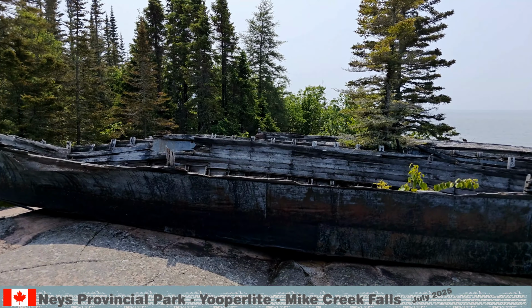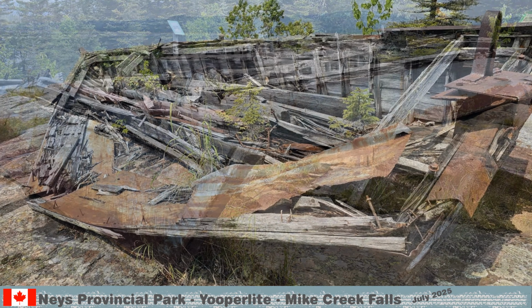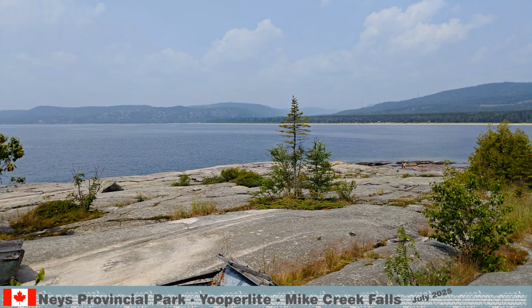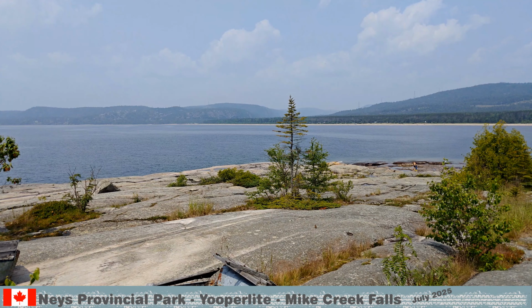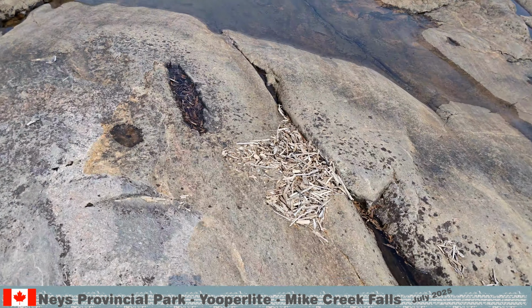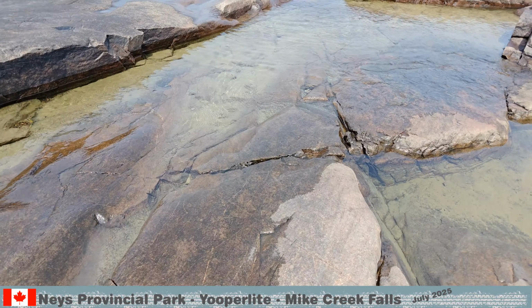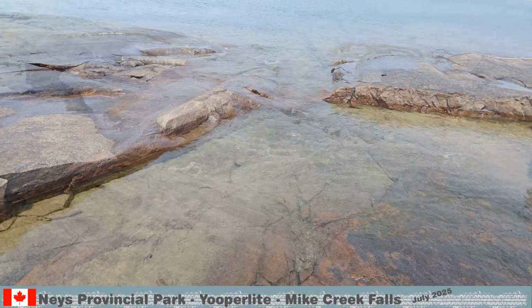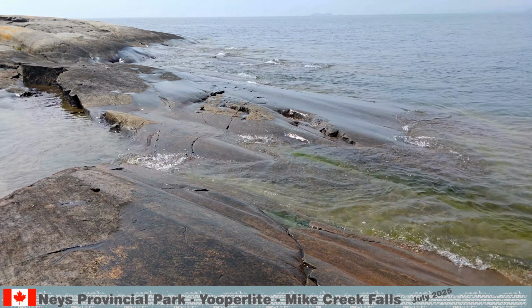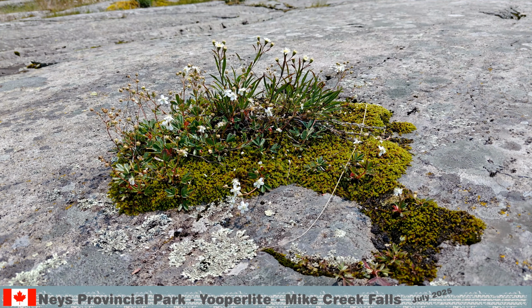The old boats were left by the Pigeon River Timber Company. They sit on the rocks polished by the glaciers. Boulders carved parallel grooves. The scratches are very visible here at Prisoner's Point. Vegetation grows in the cracks like mini oases.